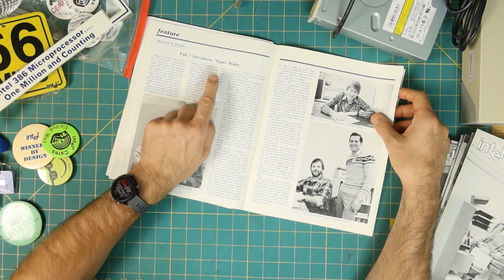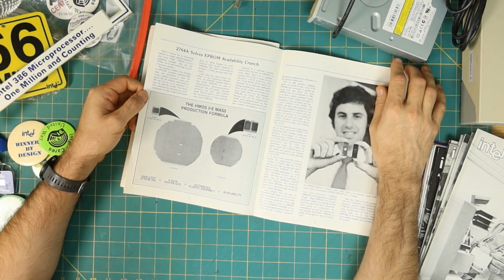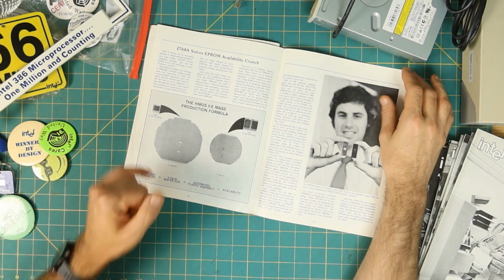There it is. Fab 7 introduces Super Wafer. Interesting. Oh yeah. So here you go. So it's 6 inches the new size, 4 inches. Yeah, so that's about right. That other wafer was about 4 inches.